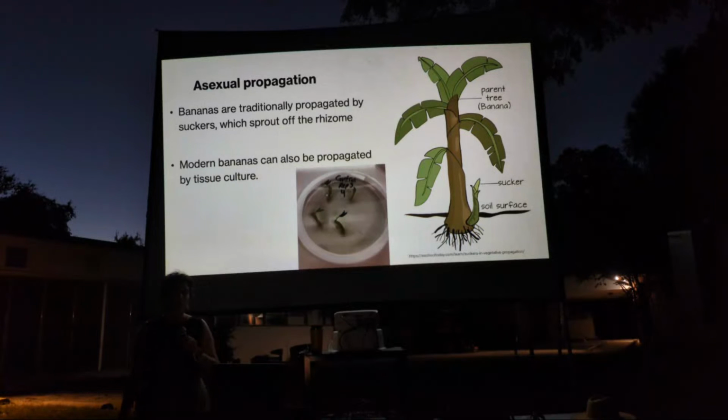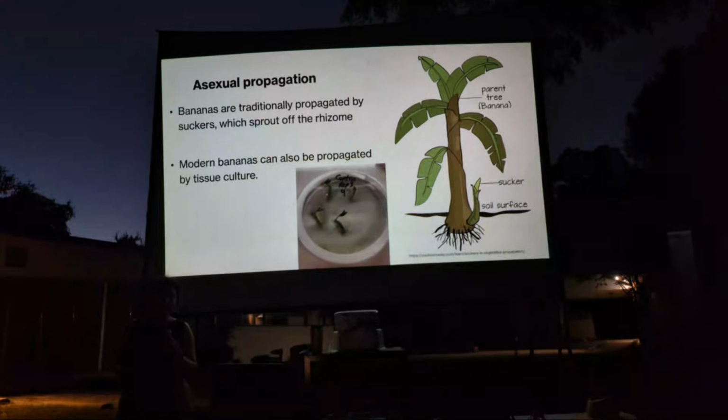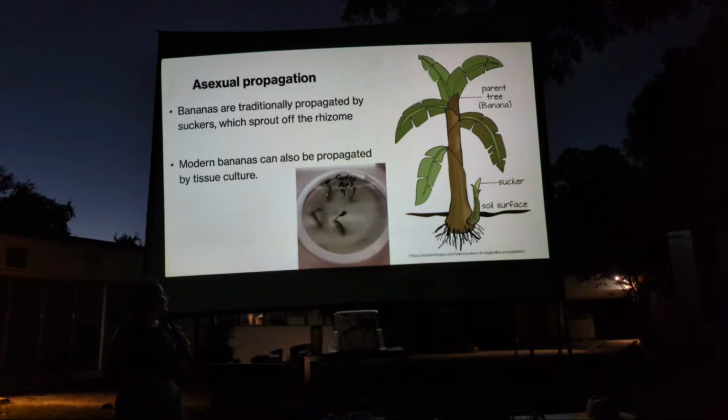So bananas are traditionally propagated with suckers asexually. They sprout off the rhizome. This root system we call a rhizome, and the sucker will just sprout off, and that's a new baby plant. In production, a banana plant can have several suckers, so you can have multiple generations still kind of connected. Modern bananas are also propagated by tissue culture. This image is actually mine. I was learning tissue culture in my undergraduate, so it was fun to pull that back up.